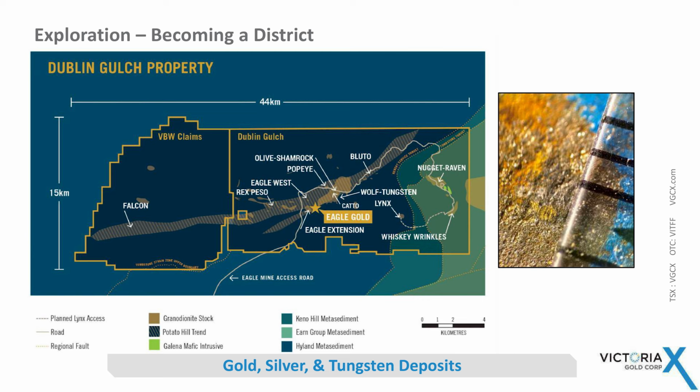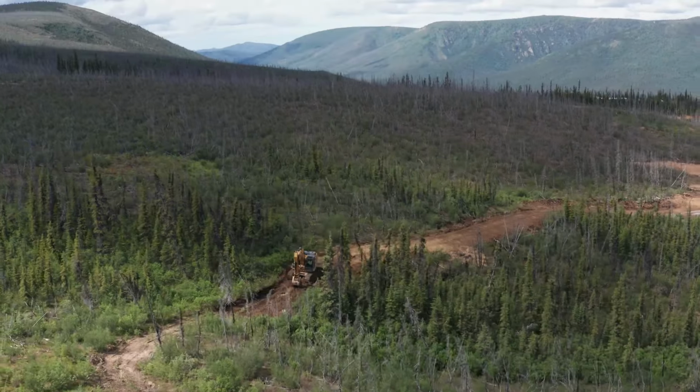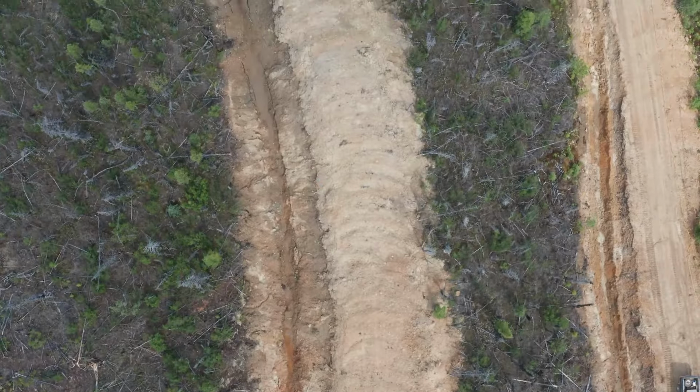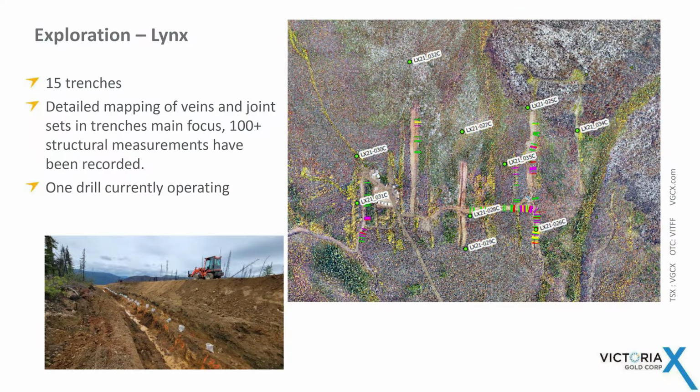Yeah, indeed. To finish up on exploration, we do have 2 other targets, a target called Lynx, which is south of Raven. It's interesting in that it was worked by a former company, Strata Gold. We remined the data, so to speak, last winter and came to the conclusion that it was being explored improperly. So we applied what we've learned from Eagle and Raven. And we think that is something very interesting. And we have 1 drill turning there.